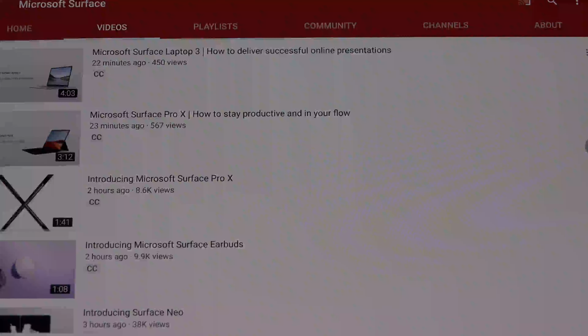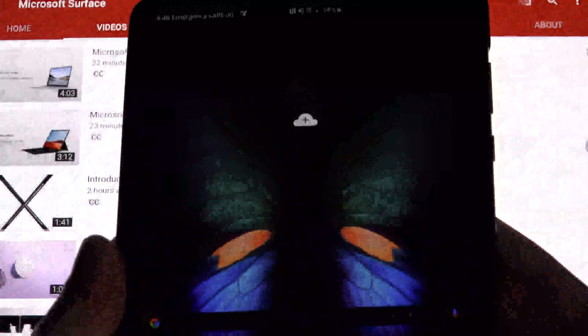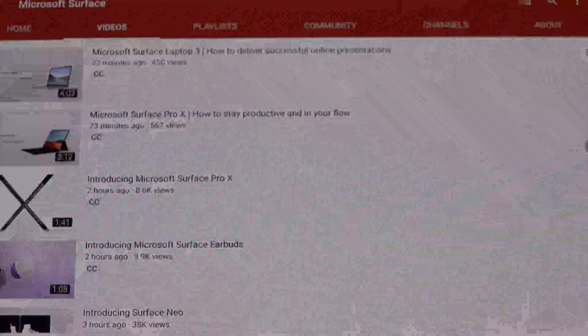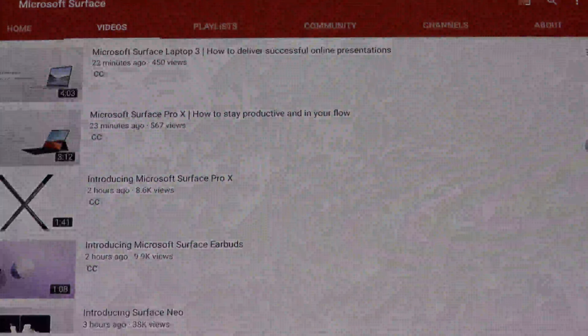The Duo looks a little too big, frankly. I mean, when you think about the Galaxy Fold and that it's already in existence right here in my hands here in 2019, and yes, it's $2,000, but I mean, what do you think the price is going to be on the Duo or Neo?